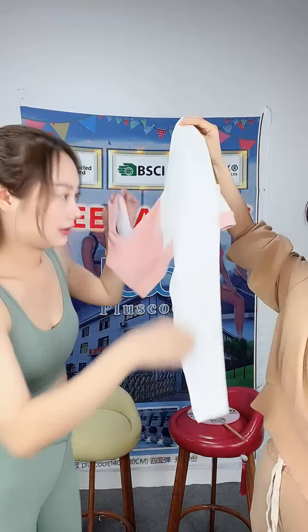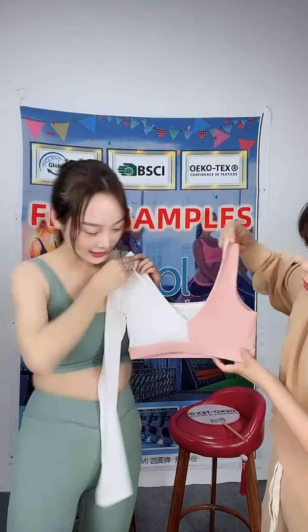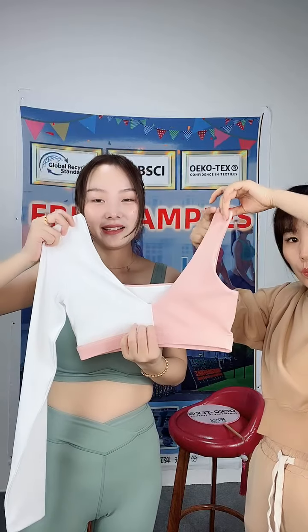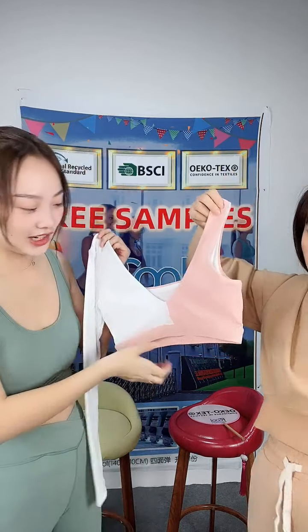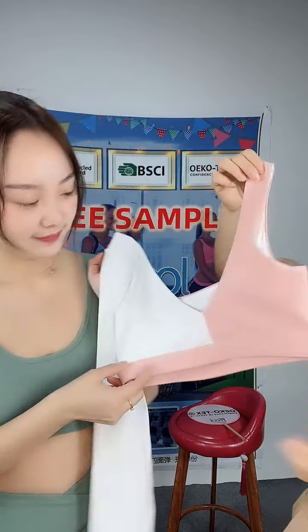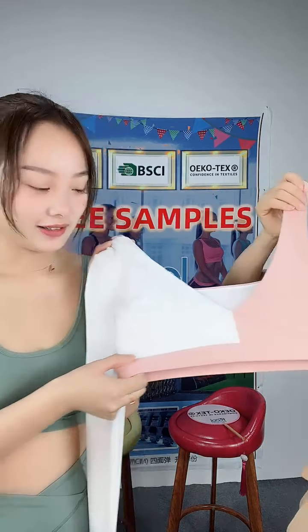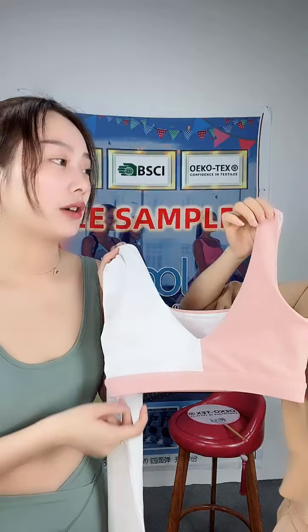And you can see the back. It's a different shape. This is a very deep V shape, totally different from the front design. This is not a square shape, but a V shape. And there is also an elastic band, high support. You can see the elastic band is a bit shorter than the rib set we just introduced.